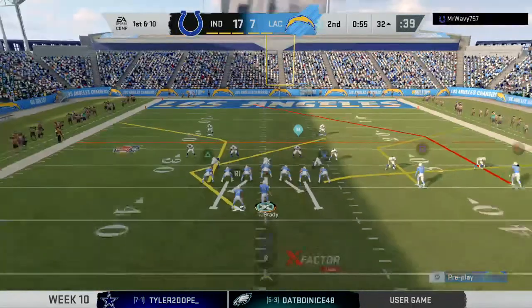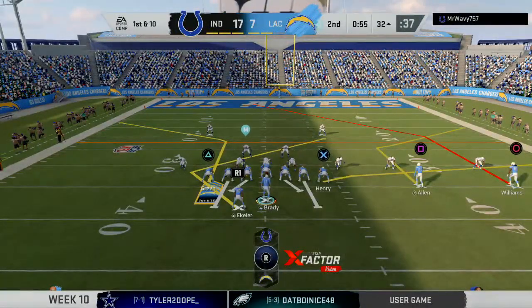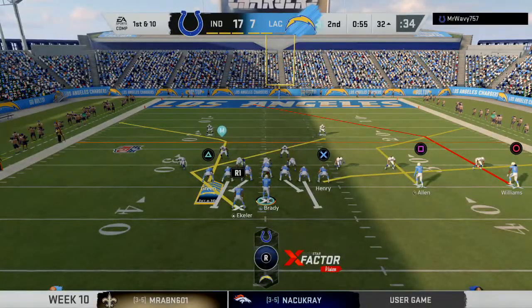From the 32 now, here's 1st and 10. Oh, yeah, and here we go again.